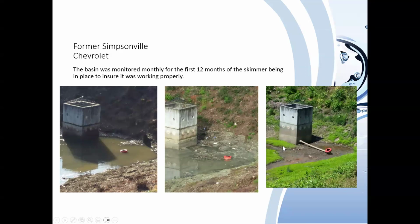So we redesigned this basin, and instead of putting the 2-inch orifice down at the bottom, which we knew would be a nightmare to maintain, we got approval as a pilot project to install a skimmer as the low flow orifice. So we installed a 4-inch Marley float. This was our older model at the time, and we had to monitor it monthly and give reports to the county to make sure it was working.